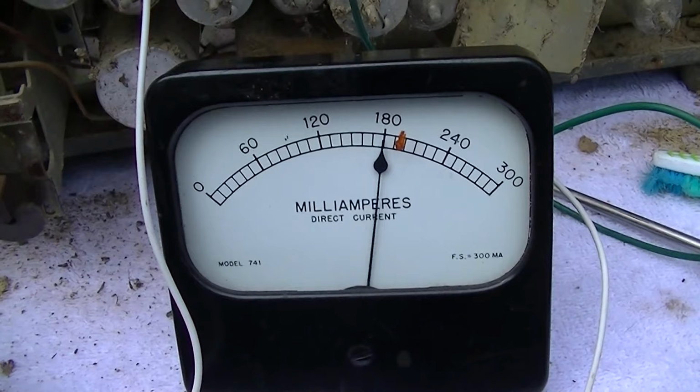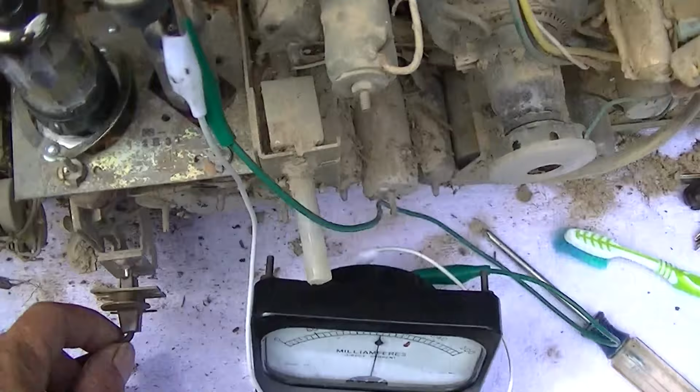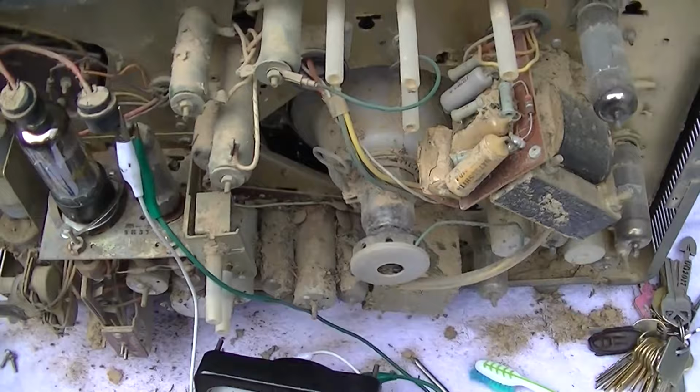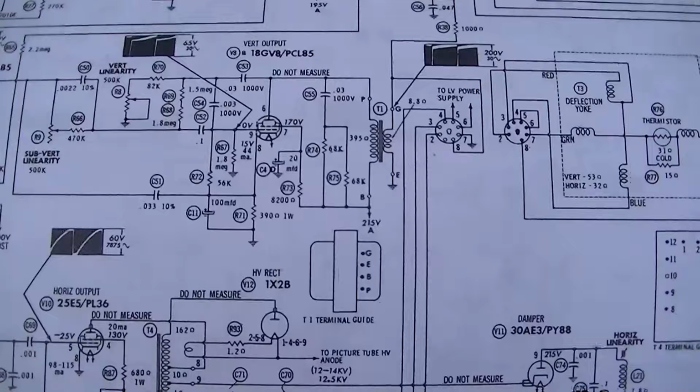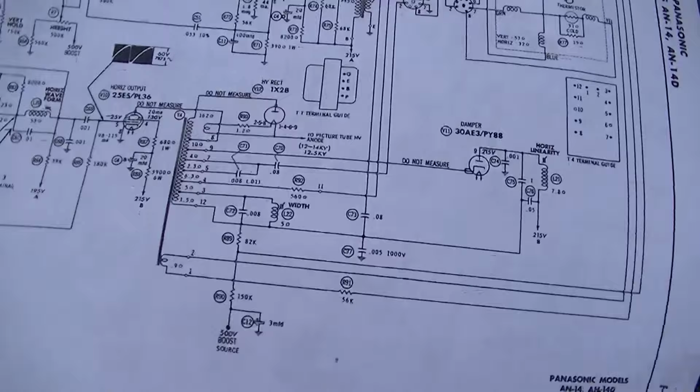Ooh, I hear horizontal now. All right, still nothing on the screen. So, the other thing I do not hear is vertical. But that could be because there's no high voltage. Sometimes the vertical runs off the boost. Yeah, see, the vertical height here is powered off the boost. So the vertical probably would not run unless we had the horizontal voltage.